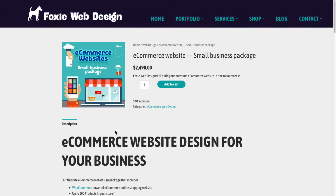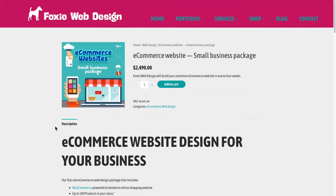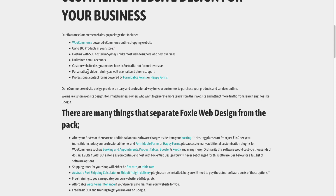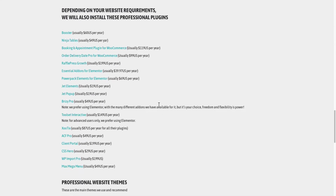And while we're there, of course, we can take some photos and stuff as well. So a lot of the other people out there, they don't have the experience building an e-commerce website, and they don't have access to this huge software library that we have. And you can see all these different things that we can use depending on your requirements.